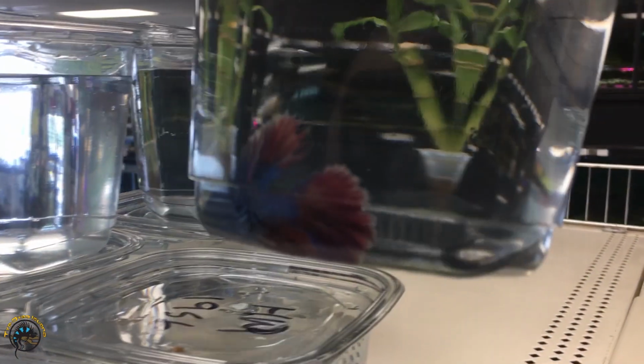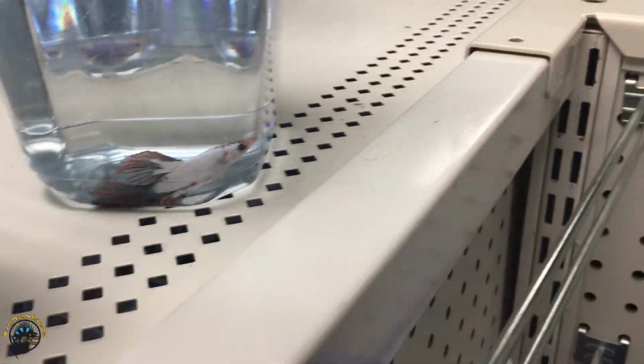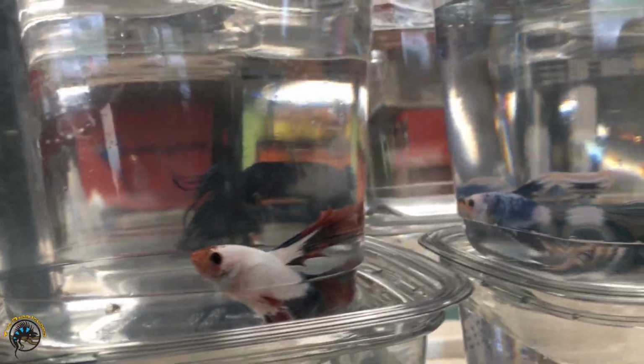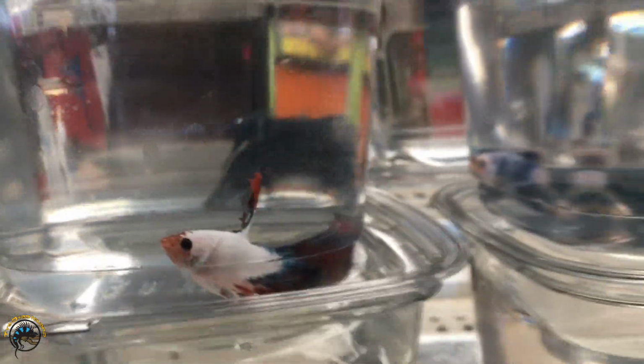And then let's see, the other half moons are over here. We got a nice blue and red one. Oh, look at this one down here. Oh, wow. Whoa. It's got some awesome colors down there. Here's another one of those pretty half moons. That's so pretty. I like this one. Nice.